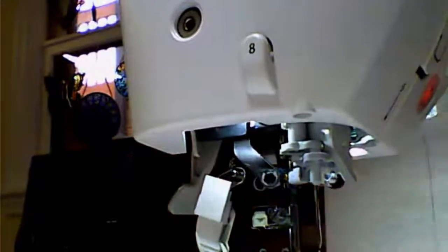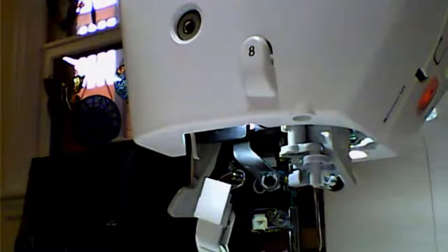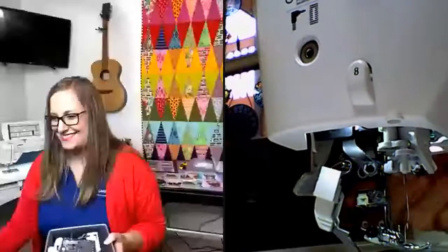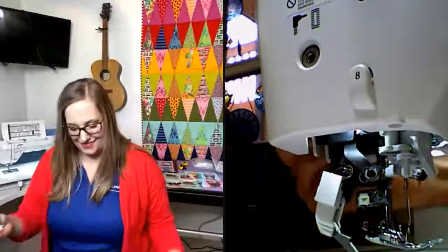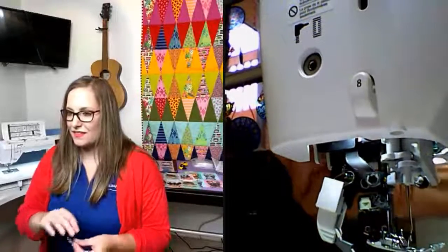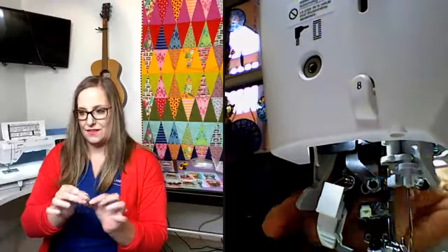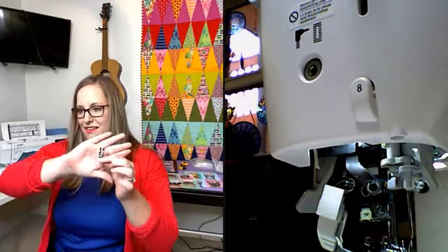Now there is one other little safety feature, which I'm gonna show you real quick. Hopefully I can get it to operate for me. Sometimes I can, sometimes I can't. It's when you get lazy. Remember, I told you I was lazy. That's when you try to put the foot up or down and it's not engaged correctly, it doesn't let you. It won't let you make that mistake because your foot is not engaged properly.